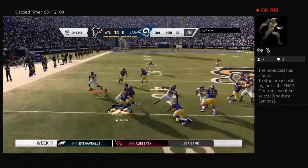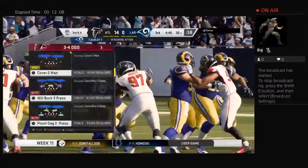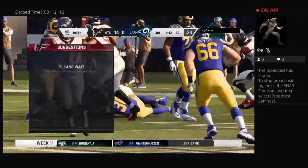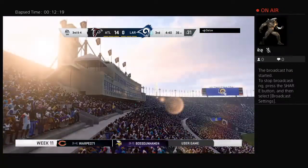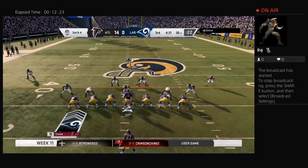Goff going to hand it to Gurley. And that play went nowhere, losing yardage. It'll be back at the 36. It'll go as a loss of a yard, and it'll set up third down. It's now 3rd down and 4. This offense in desperate need of a conversion as they come up on third down.